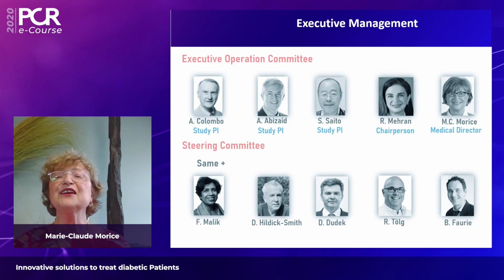And this is the executive management. You see that there is a nice executive operation committee, Roxana Mehran being the chairman of the committee, and we have 3 PIs: Antonio Colombo, Alexandre Abizaid, who is with us today, and Shigeru Saito. And the steering committee is the same people, plus Fazila Malik, David Hildick-Smith, Darius Dudek, Dr. Toll, and Benjamin Faurie.